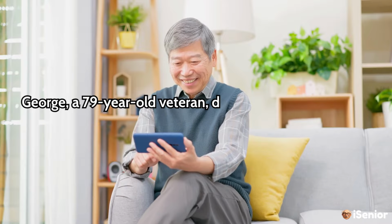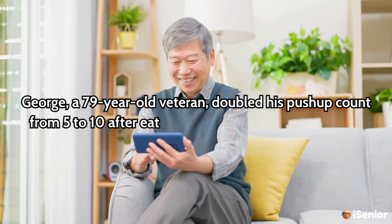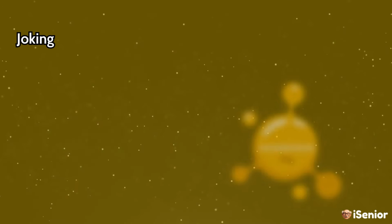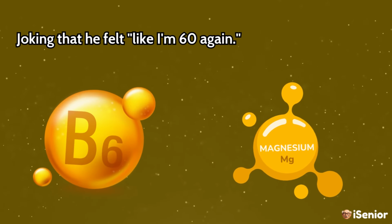George, a 79-year-old veteran, doubled his push-up count from 5 to 10 after eating watermelon daily for a month, joking that he felt like "I'm 60 again."